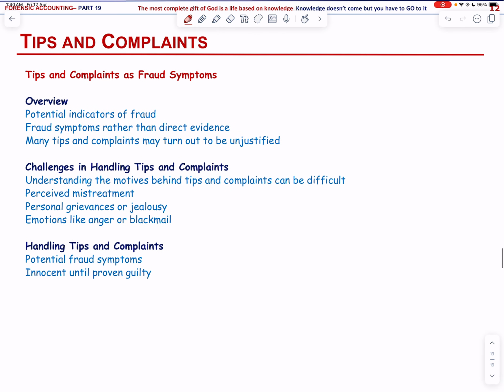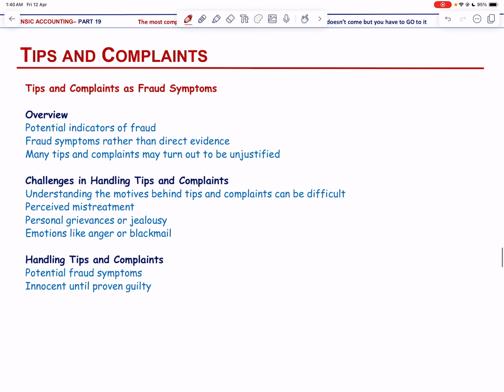Next, let us talk about reporting suspicions, handling tips, and complaints. Now, tips and complaints serve as potential indicators of fraud rather than conclusive evidence, as many turn out to be unfounded. Understanding the motives behind these reports is challenging.